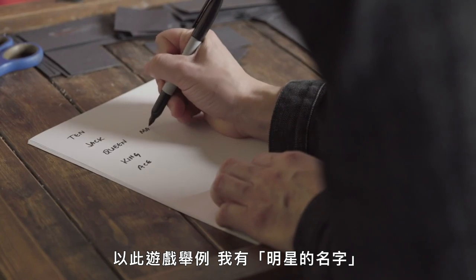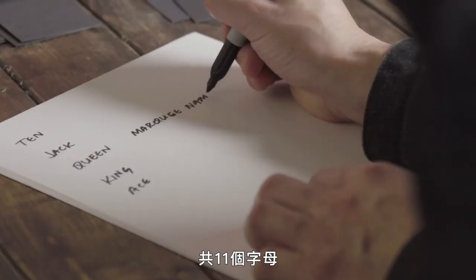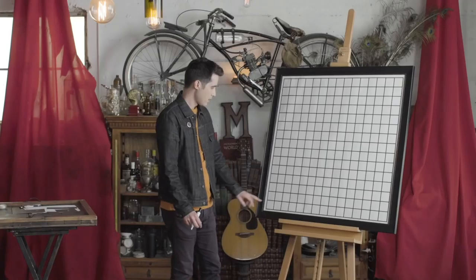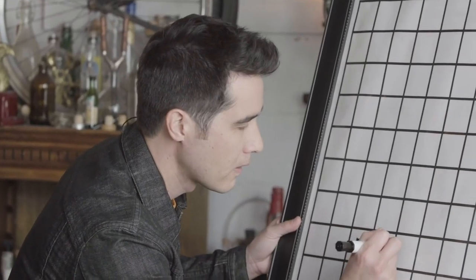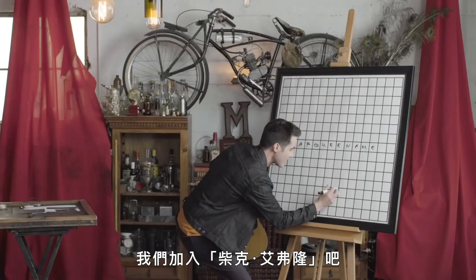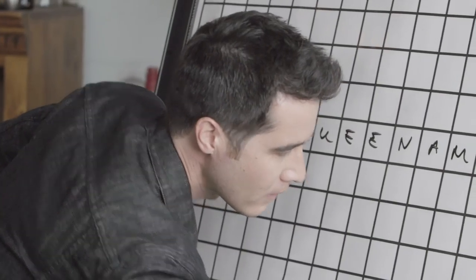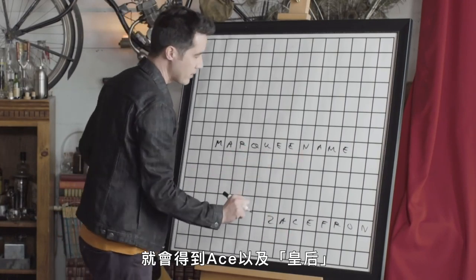So in the case of this puzzle, I have marquee name. I'm going to put that right in the middle of the 15-wide grid. That's 11 letters. You can see that queen is contained there. 1, 2, 3, 4, 5, 6, 7 in the middle of the grid. Marquee name. And because I'm such a huge Zac Efron fan, let's put in Zac Efron, which gives us our ace and queen.